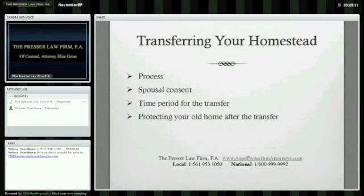Now, how do you transfer your homestead? Well, it's very simple. You can transfer your homestead while you're alive by a deed, just as if you would transfer any other real estate. But keep in mind what I said earlier, if you're married and your spouse is not on title, then your spouse has to sign the deed because they have to consent to the fact that you're selling your homestead.